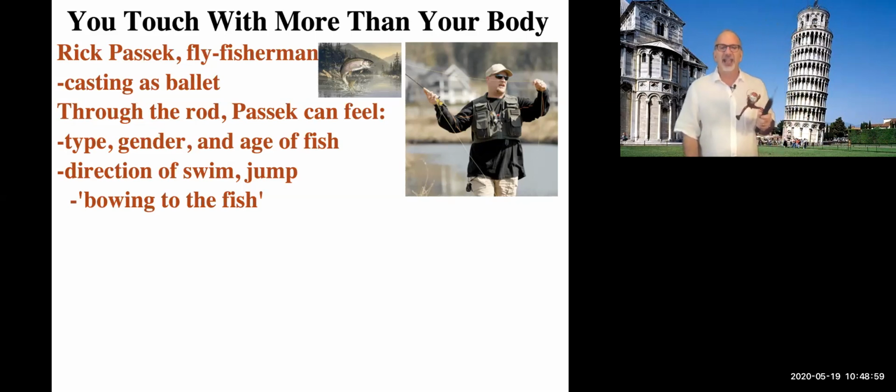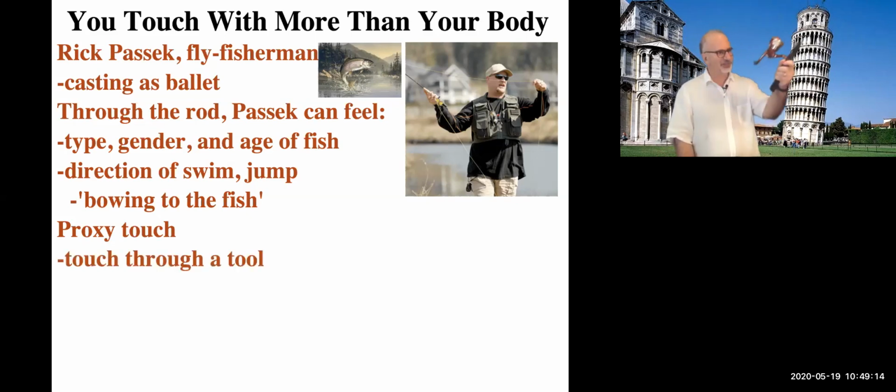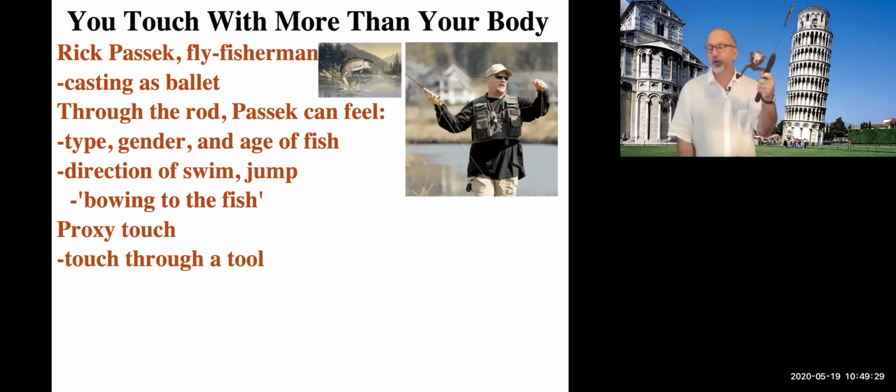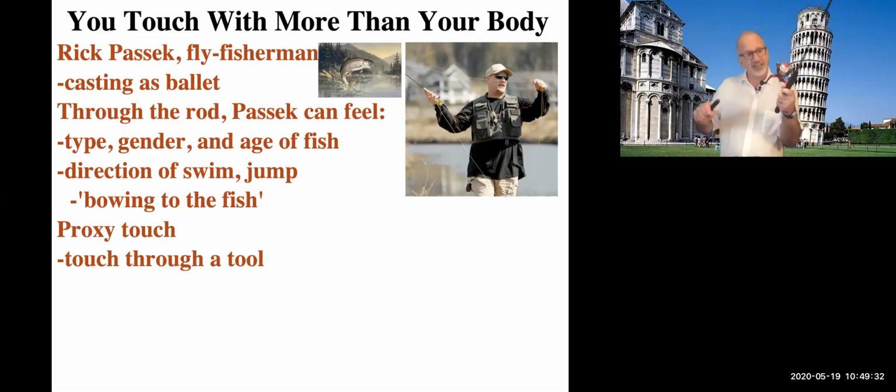And what we're talking about here, and what we were talking about a little bit before, was something that I like to label proxy touch. And what is proxy touch? Proxy touch is just touching things through a tool. And this is the tool we're talking about right now. It's the tool of the fishing rod. It's not the only time a person can experience proxy touch. We are experiencing proxy touch all the time. In fact, if you're taking notes right now with a pen, you are feeling the notebook, the paper, through the pen itself. Okay? So we will talk about proxy touch and some of the details of proxy touch next class.